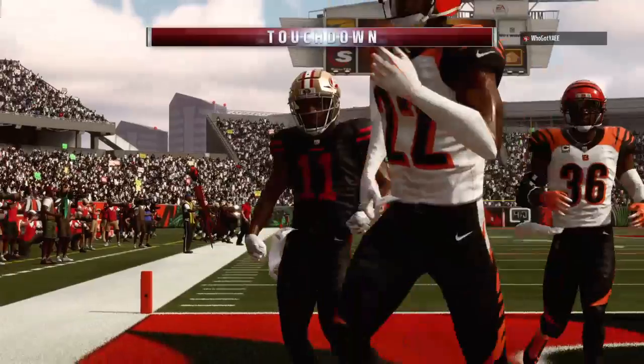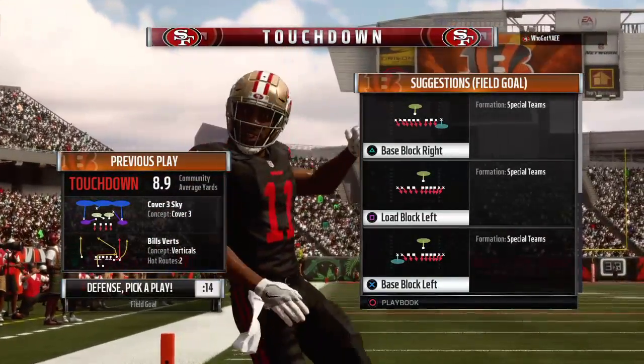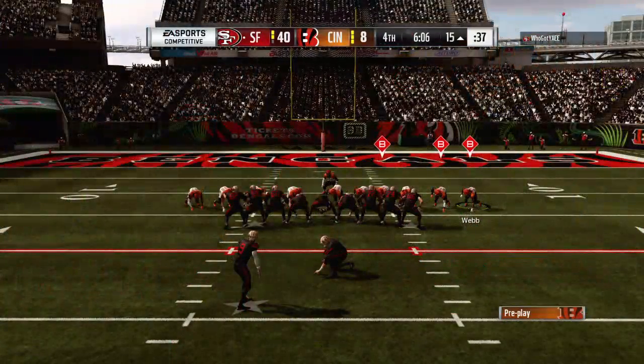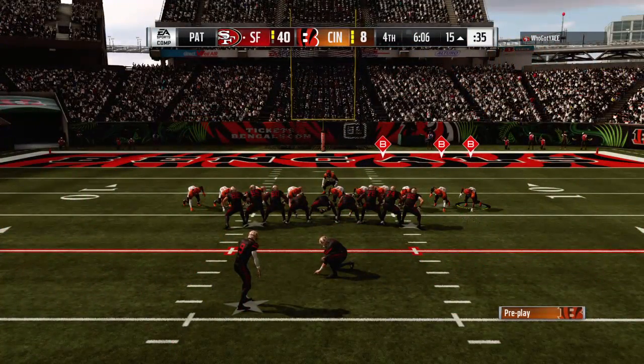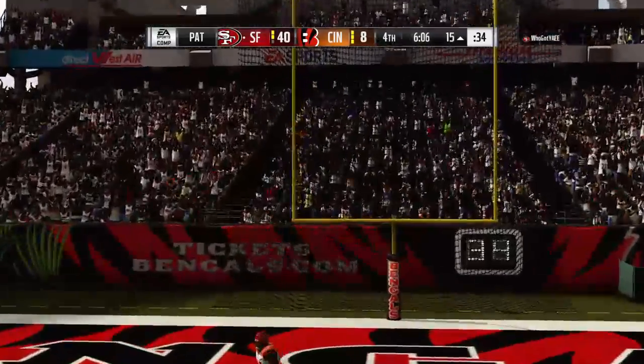And he hauls it in the end zone. Touchdown, San Francisco. Marquise Goodwin, his second touchdown on the season. And the 49ers, they're just pouring it on.